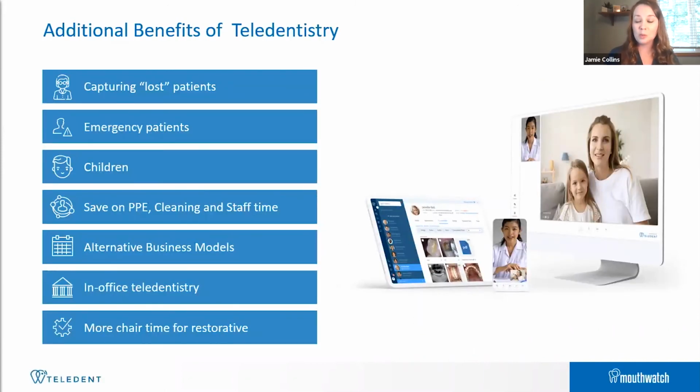And finally, we'll get to some of the additional benefits of teledentistry. How can we make this work for you? We're capturing that lost patient flow, those patients that we haven't been able to see because they were reluctant to return to care. We're helping instill confidence in them while still ensuring they're getting that care. We're also able to capture those patients who might have gone to the emergency department instead of coming to a dentist, or those in rural areas. If we can capture them, let them know what's going on, and schedule them accordingly, that's especially valuable for emergency patients.